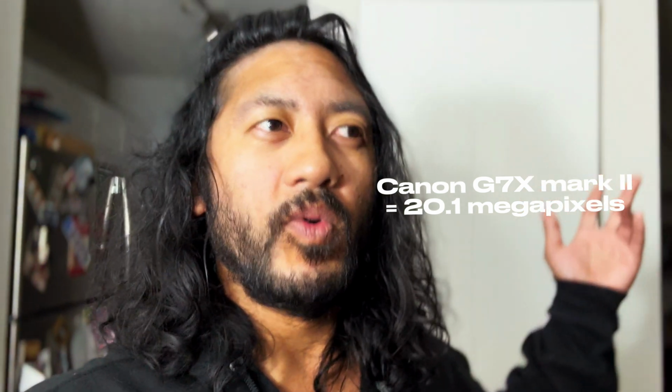This is better than the Canon G7X. I'm gonna have to put my foot down and say that in terms of clarity, because the Canon G7X Mark II only shoots 1080p, and I don't know what the megapixel count is for the Canon G7X, but this is 4K. That kind of makes up for a lot of it.